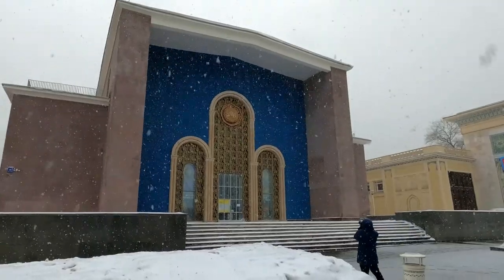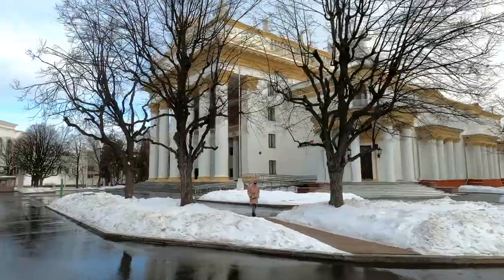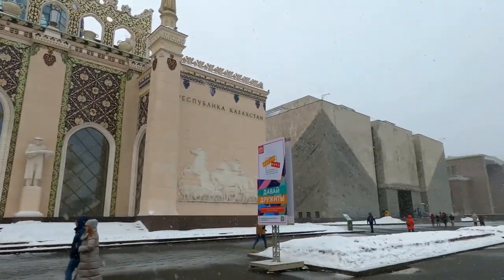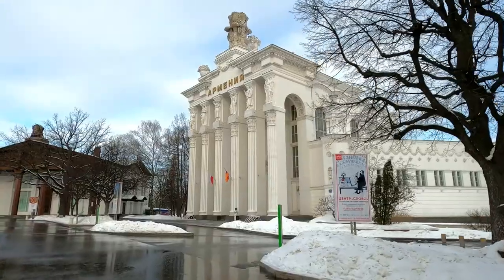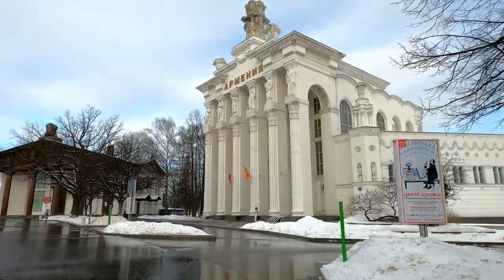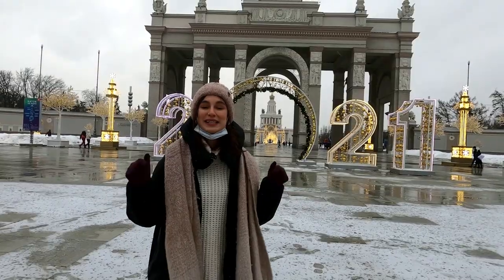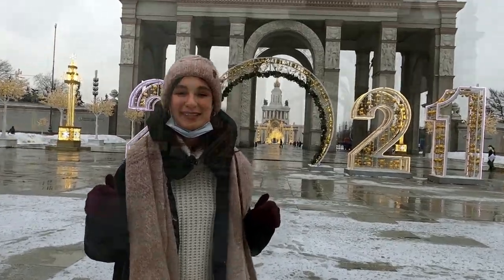VDNKh Park was opened in the 1930s, and inside you can find a lot of pavilions designed in a very intriguing style, representing the different industries of the Soviet economy as well as the republics. Do you remember how many? Please type the answer in the comments.